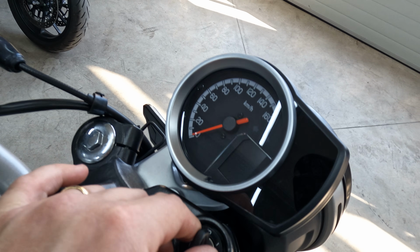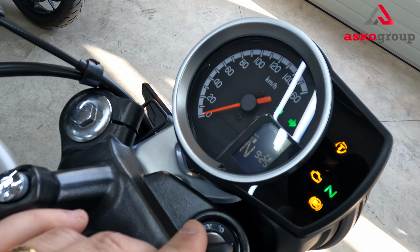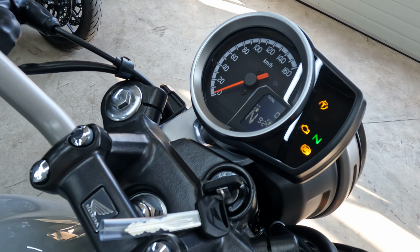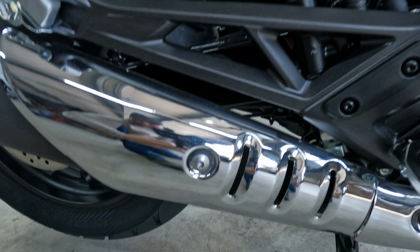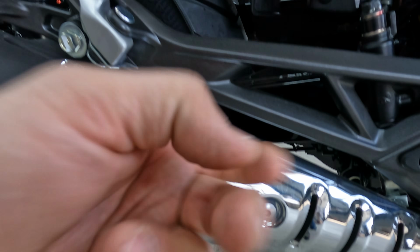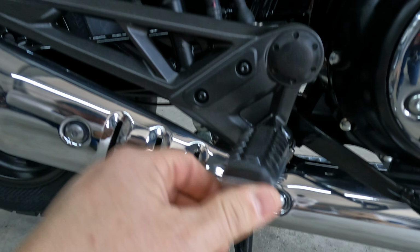A classic dashboard which gives you also a digital display of the gear, where you are, and kilometers and speed and data, but basically that's it, nothing more. This type of display is way more reliable than a digital one. A very nice exhaust heat protection, very nice accessory, a chrome accessory, very nice. Passenger foot pegs, foldable foot pegs for the rider.